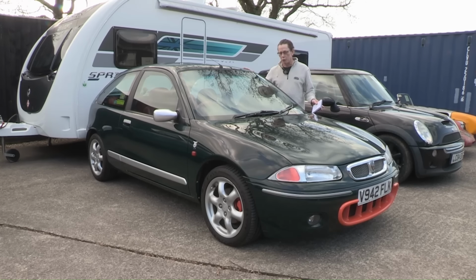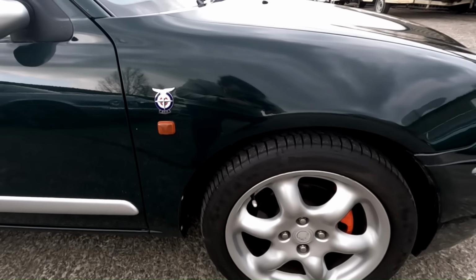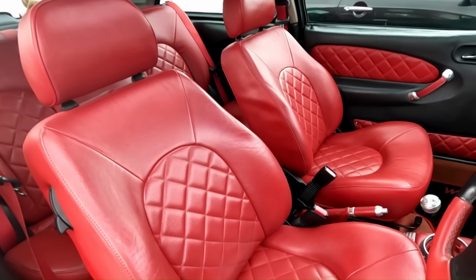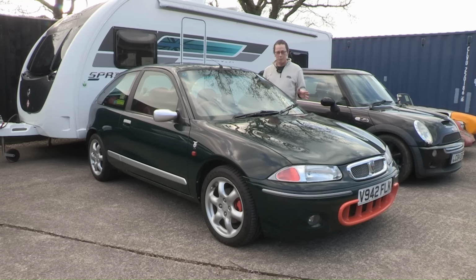Obviously, it's a bubble-shaped Rover, but this one is a very limited edition. It's the BRM, and there were only just over 1,100 produced, and this is number 603 of the 797 that came to the UK market. They had upgraded suspension, they got red leather interior with nice diamond stitching on them. They've got that big orange mouth on the front, and this one is particularly nice.